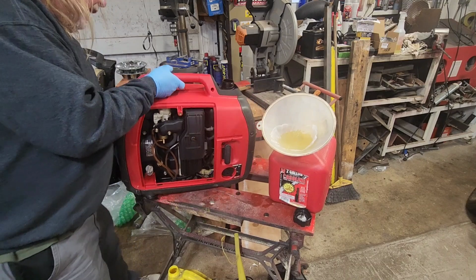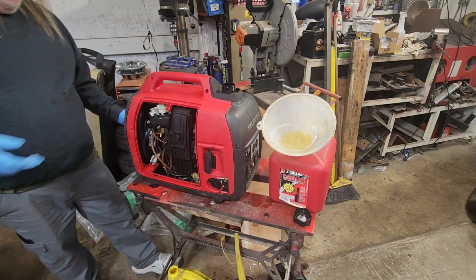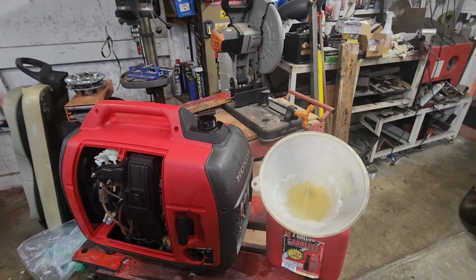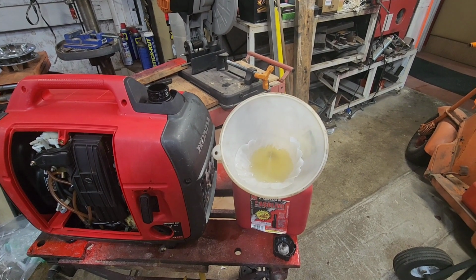The EU2000s are so much lighter than these. They're like 20 pounds and these are like 47 pounds or something. But they're so awkward. All right, we're going to let that drain again and look.